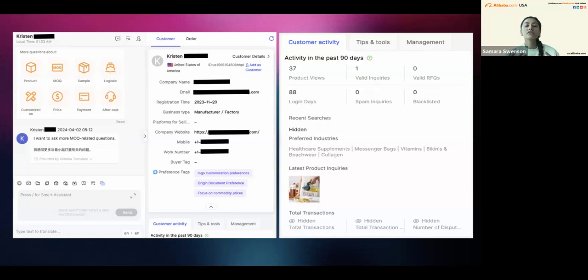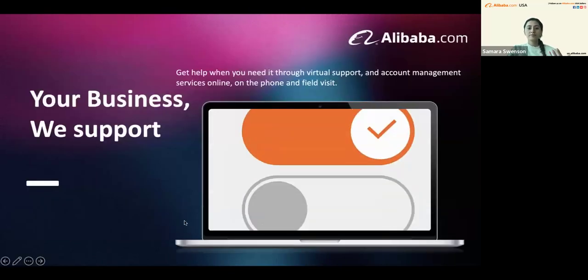So that way you can gauge if they're going to be your ideal customer or not. Okay, so in Alibaba.com, you have all these great details, all these tools that can help you close business easier and more comfortably.